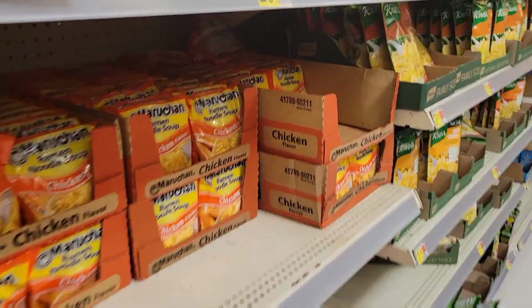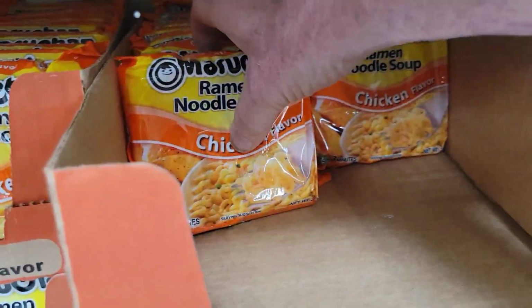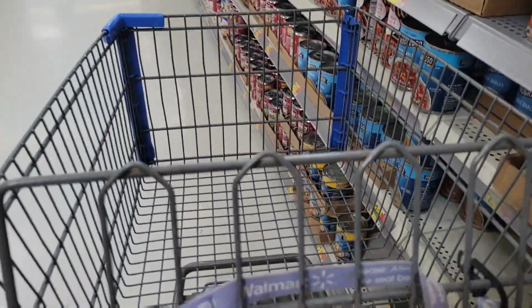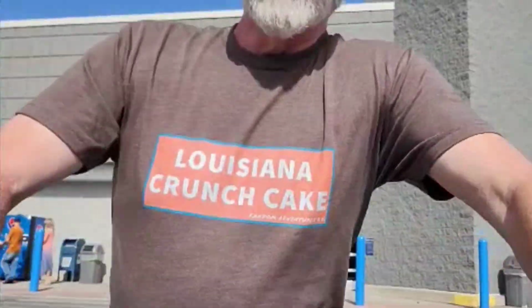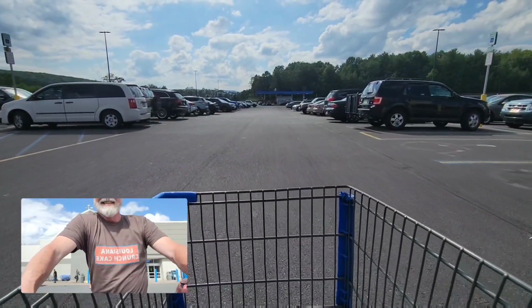Alrighty, so we're down to the ramen noodles. We're gonna grab, because last couple times I was a little shy on some food, so we're gonna go ahead and eat that. So I'm gonna put 2 ramen noodles in it tonight already. We're all done in Walmart, and now we're gonna head out and try to find a spot to stealth camp already.